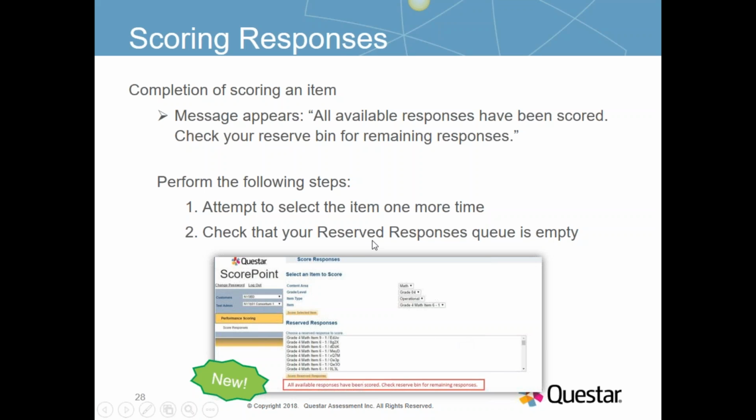So it's important to attempt to select one more item. Let's just try it one more time, make sure there's nothing left, and then check that your reserve response queue is empty. You'll see that this person's is not empty, so it's at that point important to click on each of those and score them individually.